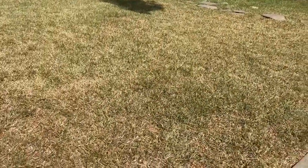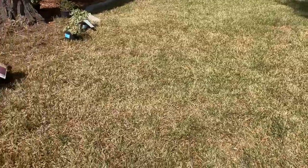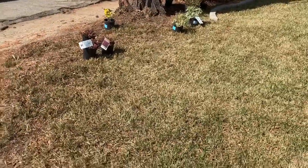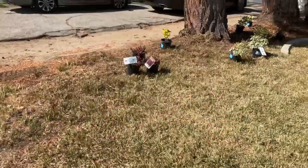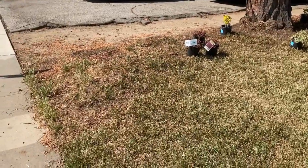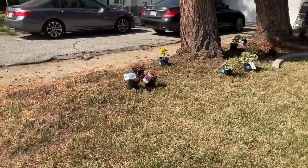I'm sort of funny, I guess. I've given my beds names, and I do it for a reason. It helps me remember when I make notes to myself what work I need to do. So we just finished looking at the parking strip. This area under the pine trees I call Pine Curve, and it goes all the way up to the bench in the corner of the house. So I worked on Pine Curve.